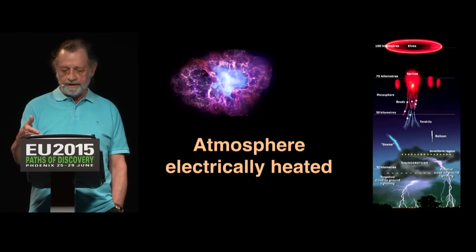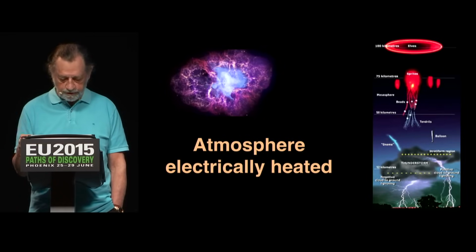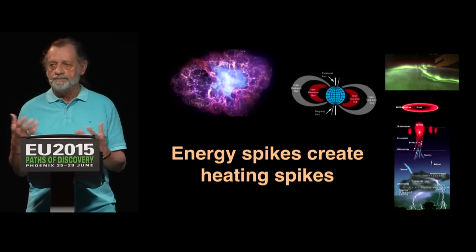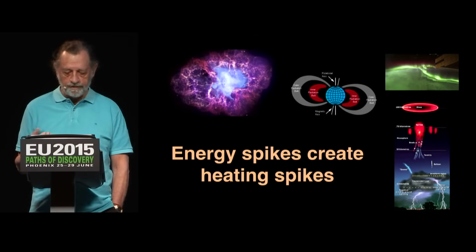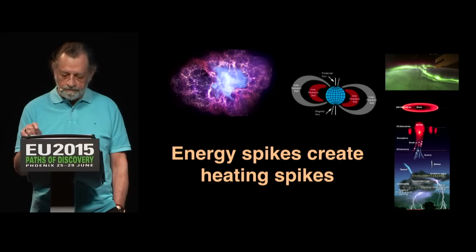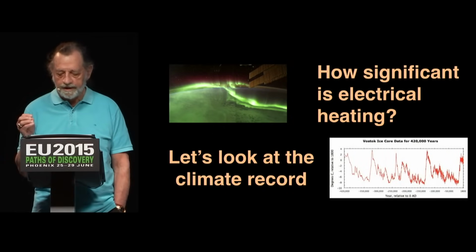Plus the atmosphere is being heated by discharge from the ionosphere to the surface. It's like a 250,000 volt difference between the ionosphere and the surface, and these weather events are discharge across that potential. So the whole Earth system is being heated by the current that flows through it. The Earth is basically a resistor for the current, and resistors heat up. And it's proportional to the current flow, so an energy spike is going to create a heating spike. So there's no question that the Earth is heated electrically. The question is, how significant is that heating?